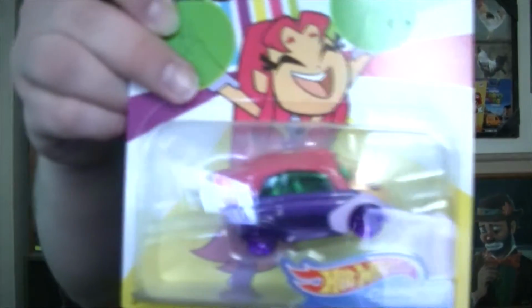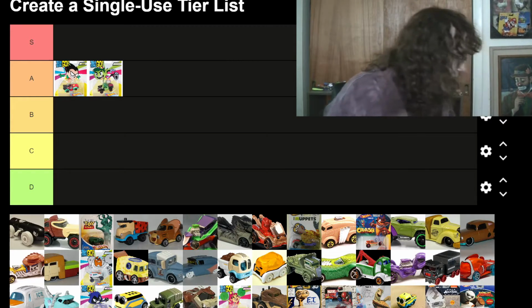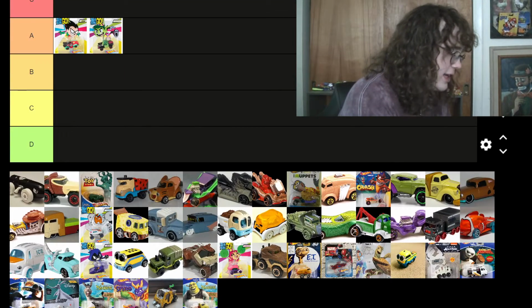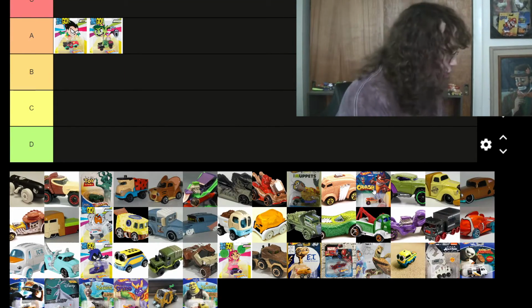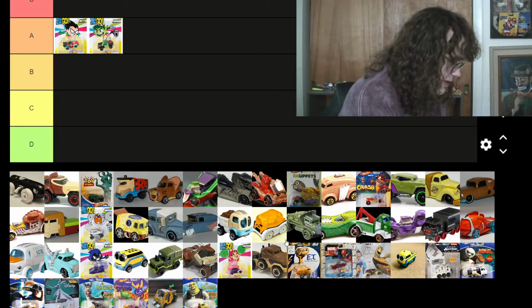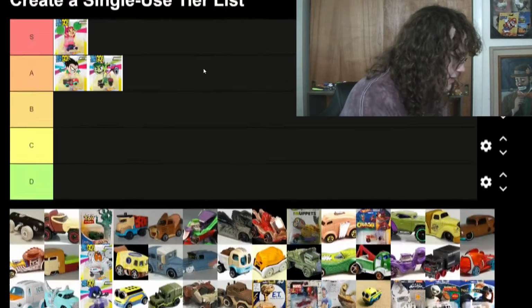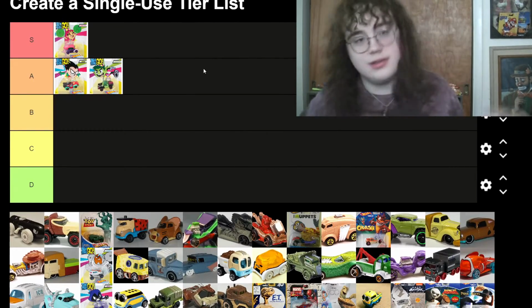Next up is the first Teen Titans Go character car that I bought, that I did spend the most money on individually, and that is Starfire. And wow, she is something. All right. She looks really silly. She's going in S tier. I adore it. It's the reason I bought it. I never even intended on getting all of them. It's just, she was so silly looking that I simply had to get her. So she is an easy S tier for me. I adore Starfire. She's awesome.